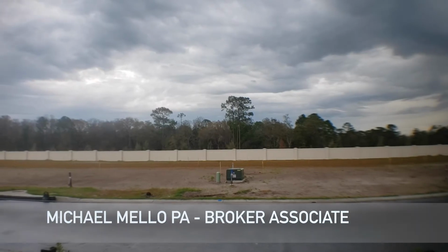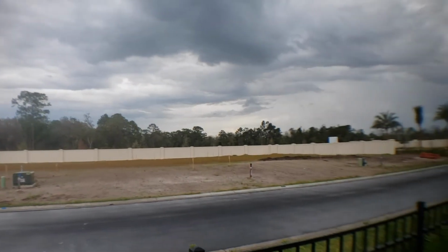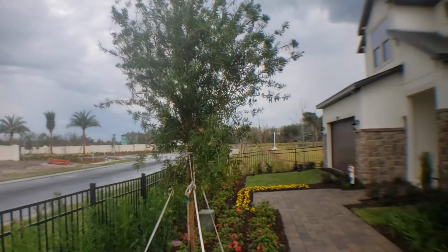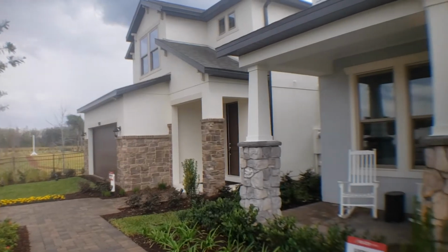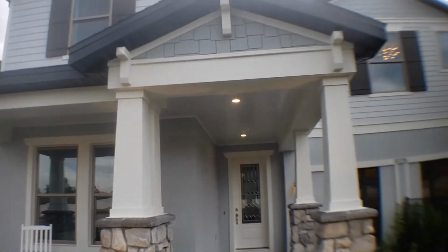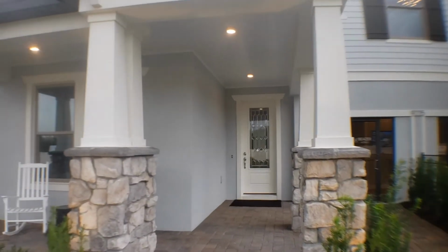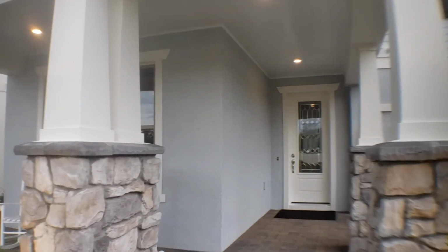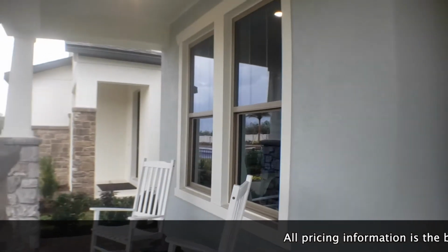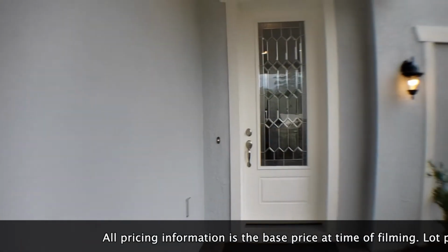As you can see, it's a little bit of an overcast day today. It's February 26, 2020. This home here is going to be starting at $432,990. I'll give you a good view of the front of the home here. And it's got 3,282 square feet. So it has a nice patio here in the front, as you can see. So for outdoor living, it has a nice little space here for your rocking chairs if you wanted to hang out in the front and speak to your neighbors. So let's go ahead and go inside.